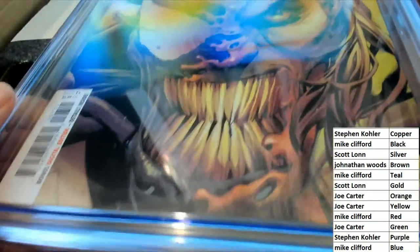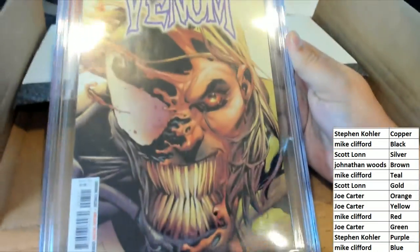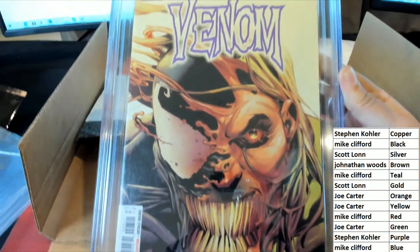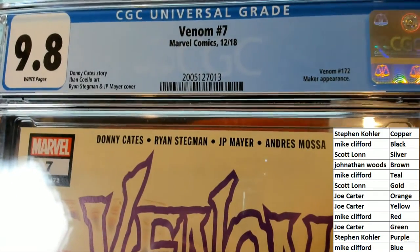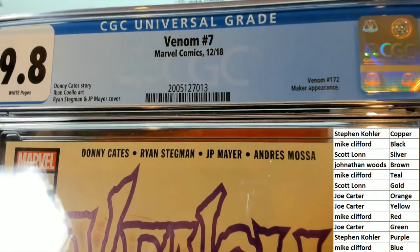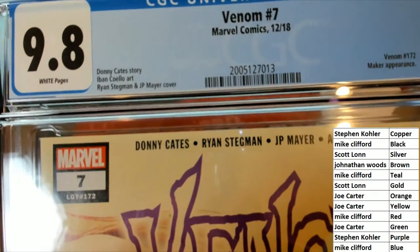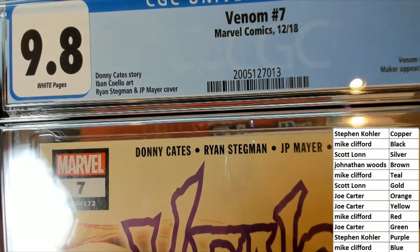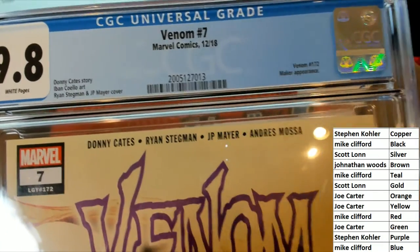It always looks so much better out of the wrap. You see how shiny and clean it is. It's beautiful. What an interesting work of art. Venom, and I wonder if it's a variant cover or anything. It says it's got a Maker appearance. Venom number seven. It says Ryan Stegman and JP Mayer cover for this one.